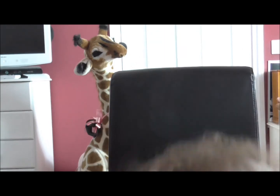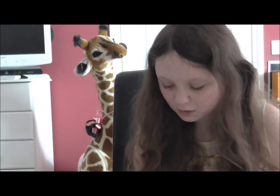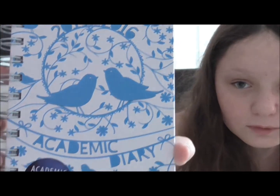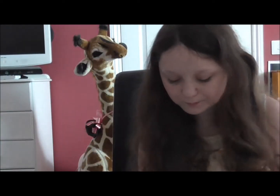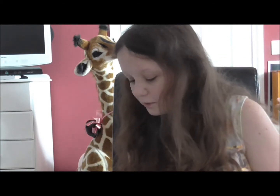Whew, and the last bag. So, the first thing I picked up in Poundland. This is the last bag though. The first thing I picked up was this 2015 to 2016 academic diary. And you see it has like birds and stuff. Isn't it cute? I love it. I picked this up instead of the pink one because the blue looked much nicer in my opinion.